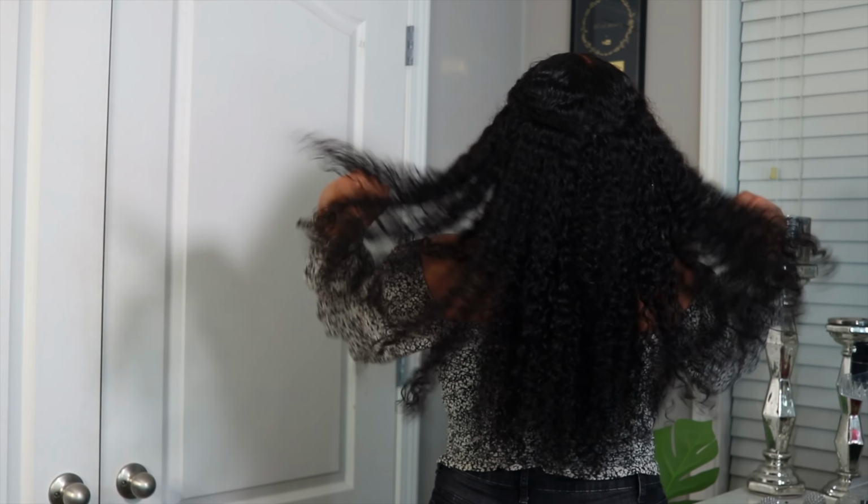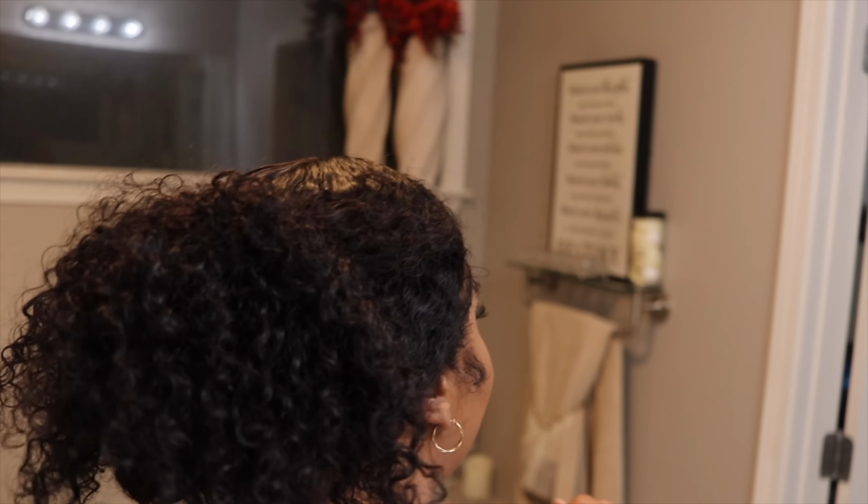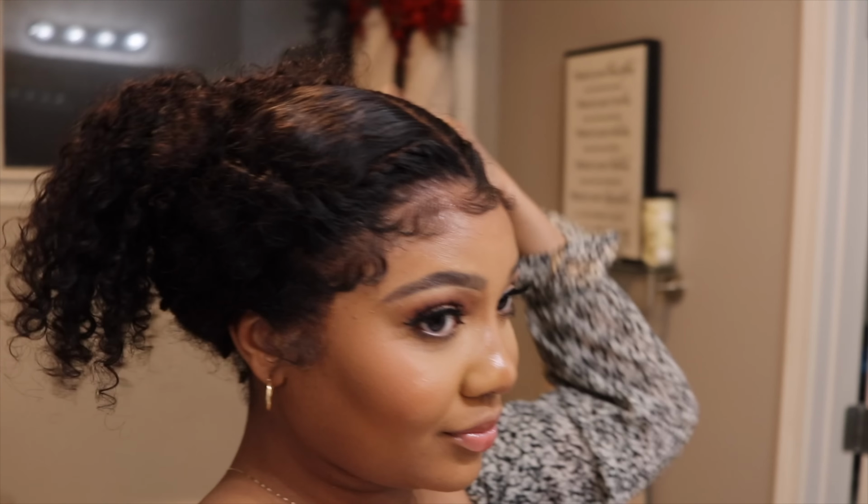OMG Her Hair, they did their thing. This is 22 inches, by the way. That's where it stops on me. We like it. I'm gonna have to show y'all how I clipped the hair up. But yeah, I clip it up, put my bonnet on, and then that was it for like the first 2 days. I didn't do anything.